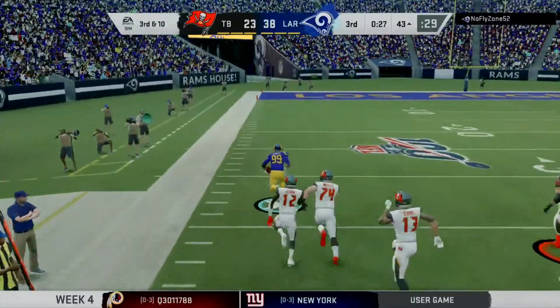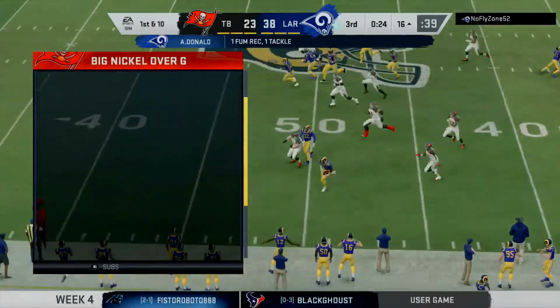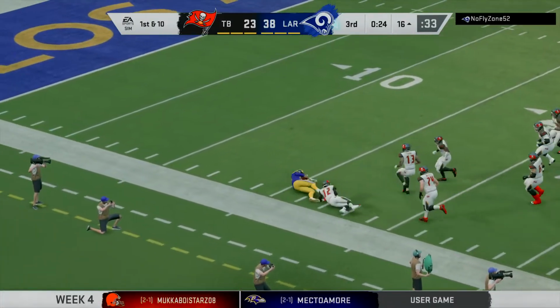Look at the big man rumble. 30, 20. And they will finally stop him, but a great return. Gets that football all the way down to the 16-yard line. And how about the big boys showing off the wheels?